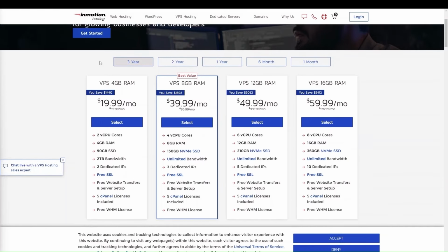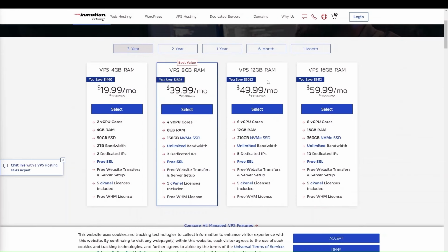So you can see on the website, they have their hosting plans here, and they've got a range of 4 different plans. They also have a number of different billing cycles that you can use. So you can have a billing cycle as short as 1 month or as long as 3 years. But you'll notice the longer your billing cycle is, the more affordable the plan can be. So for example, for 1 month, the VPS 4 GB RAM is $80 a month. But if you were to buy it at 3 years, then you get it at $20 a month. So that's quite a big difference. And you can see how much you're saving up here as well.